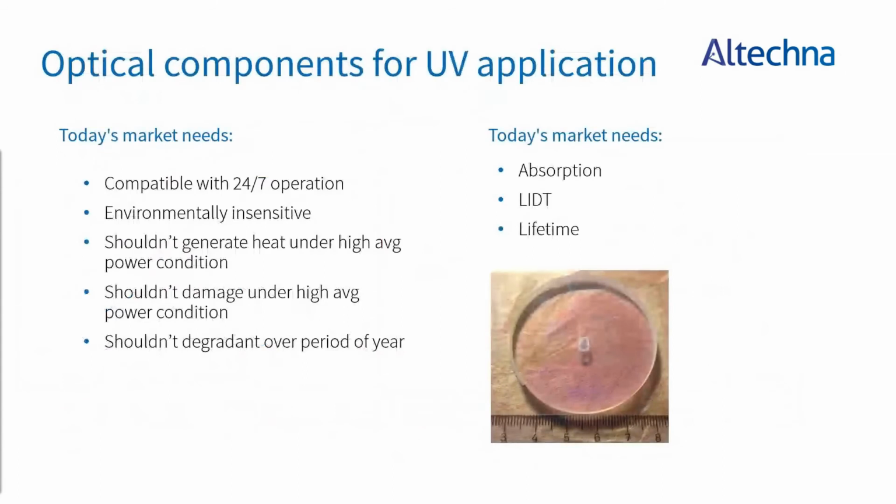Now, let's get back to optical components for UV applications, as it is the main topic of this presentation. The interest in these elements grows, and so does the market needs. Not only each component has to be able to operate 24/7 in any environment, but also shouldn't generate heat or get damaged under high average power conditions. Naturally, longevity has to be ensured so that efficiency of any laser system wouldn't degrade over time.